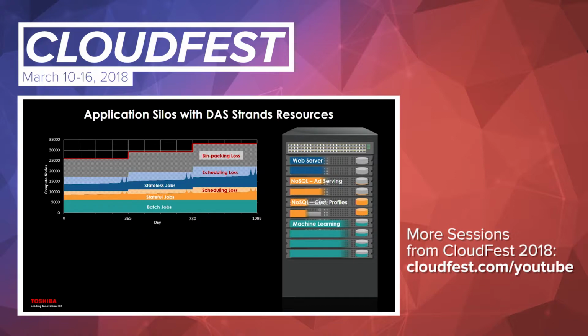Stateful jobs are linked to a certain set of servers. The stateless jobs are linked to a certain set of servers, and of course the batch jobs are as well. You can't mix between them, so within each group there's loss. And then there's something we call bin packing loss. Even within those, you've done a pretty good job of picking the servers. Maybe you have a compute-heavy standard configuration, a memory-heavy server configuration, and a storage-heavy one. And you've done your best, but that big gray bin packing loss is within each one of those: you have excess memory, excess CPU, or excess storage, and that's all lost resources that you could be taking advantage of.